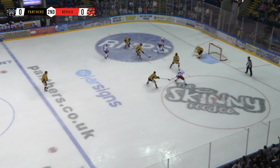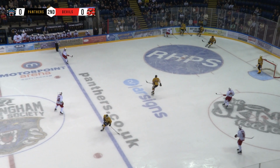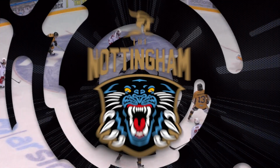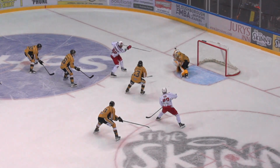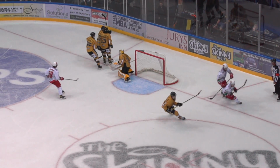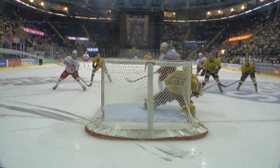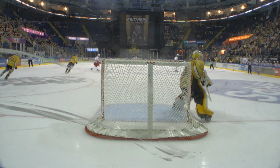Oh, and now there's a bit of space for the Devils. Great save, DeBow. Really good save there, probably his best of the night. And again, Devils haven't had too many high quality chances. They've had a lot of possession this period and some zone time, but that's really the first time they've got in one-on-one on DeBow, and a great shoulder save there from him.